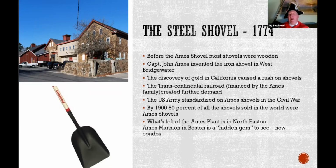However, the Ames mansion in Boston is by itself a hidden gem. You can no longer go in it. It was bought by an Arab man who has turned it into 12 enormously expensive and beautiful condominiums. The Ames were in that place until about the mid-'80s when Emerson College bought it and they sold it to this entrepreneur in the past, I don't know, five years or so, and he converted it into condos.